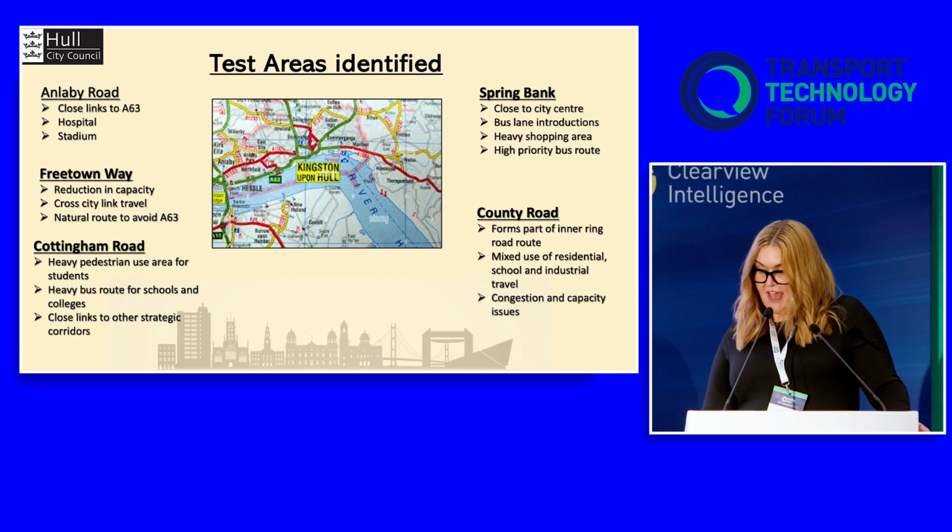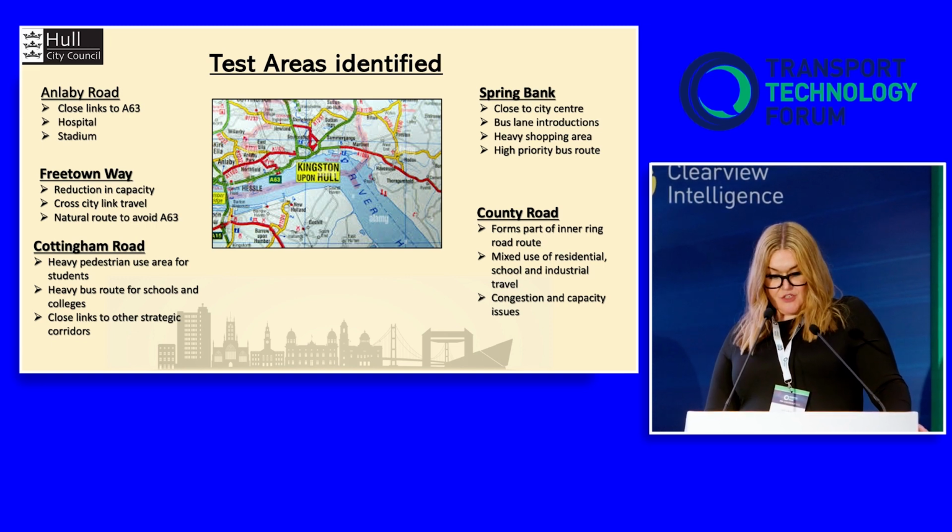We settled on 5 key areas that produced a range of challenges and objectives around the city. Anlaby Road, which is close to the A63, City Centre Hospital, KC Stadium with a capacity of up to 25,000, and on a main bus key corridor. Freetown Way, a vital cross-city link which has recently been reduced in capacity due to a pop-up cycle infrastructure and is a natural alternative to the A63.